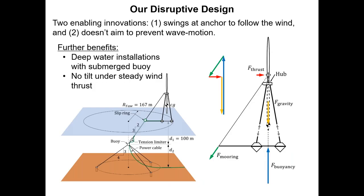So, some additional benefits. A lot of folks ask us about this idea of the whole system aligning just like a ship at anchor to face the wind, about how big of an ocean area that will take up. You can imagine that as the water gets deeper, the circle that the system will move in as it aligns to face the wind will get bigger and bigger, unless you have a buoy. So our idea in very deep water is to have a submerged buoy about 100 meters below the water surface. We'll then rotate about that point, which would limit our yawing radius to about 170 meters, which is much smaller than turbine spacing.